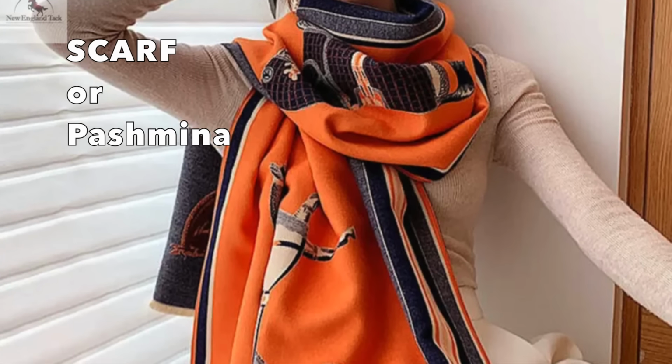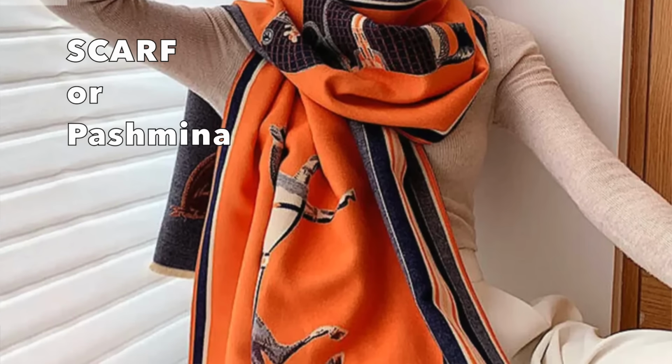Number 6, a mini travel face and body sunscreen. Of course, you're going to want SPF. Number 7, a multi-purpose scarf or a pashmina. You'll want this for both style and function.